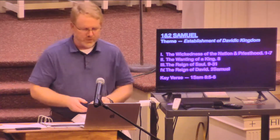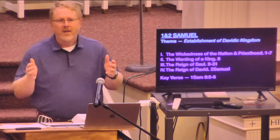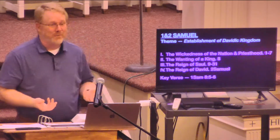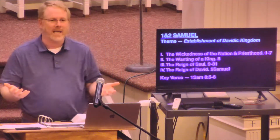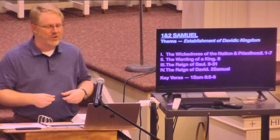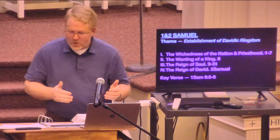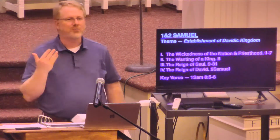Now we're going to move to 1st and 2nd Samuel. We group them together because the only reason they're separated is because of the length of scrolls. So when you think of 1st and 2nd Samuel, it's not two different accounts. It's one account that they had to cut in half, because to put the whole thing on a scroll would mean you couldn't use it. It would be too big to use. And so we have 1st and 2nd Samuel. And what we find here is that the theme is the establishment of the Davidic kingdom.